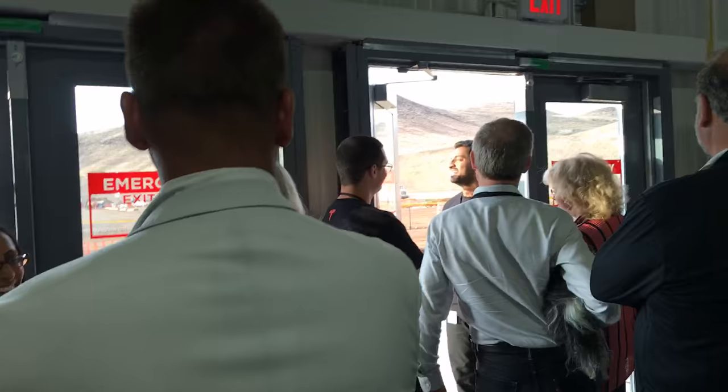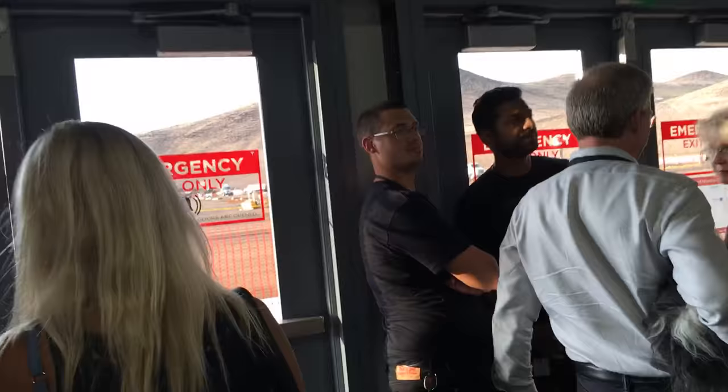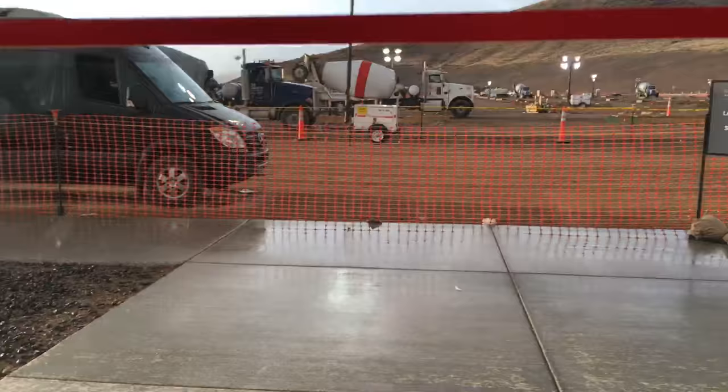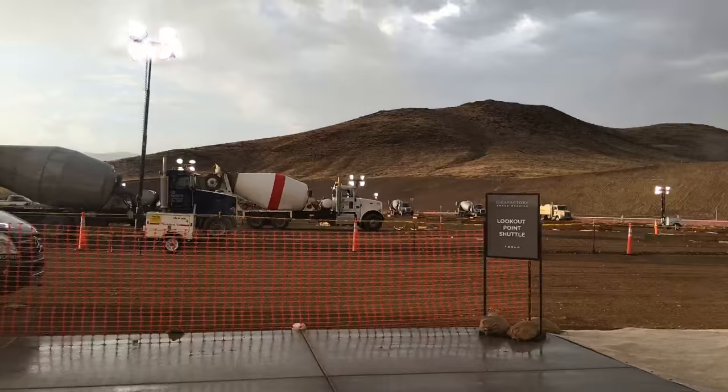They keep checking the weather and the wind. That's why they keep opening the door, because we're going to be going up high in one of those mountains, and our altitude is already pretty high. It's about 100 degrees outside right now. Oh, they started dropping concrete again.